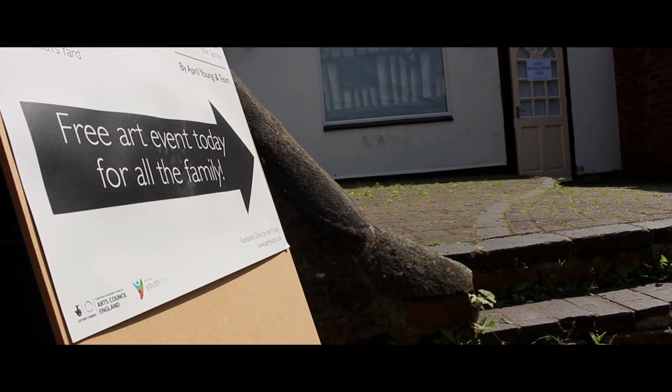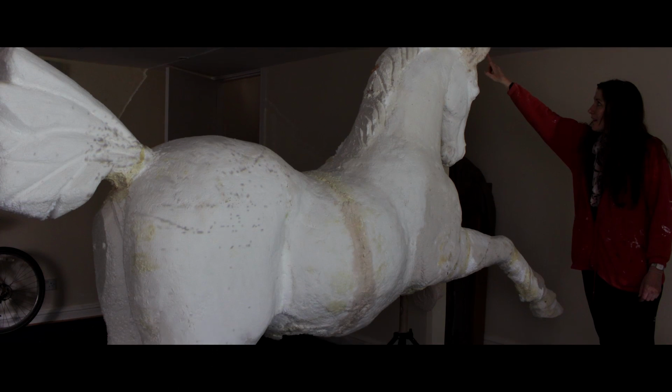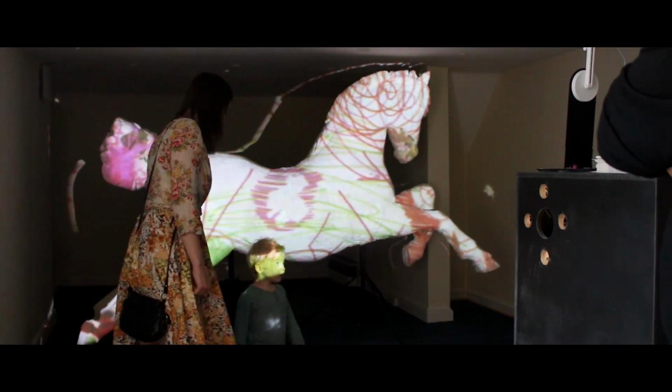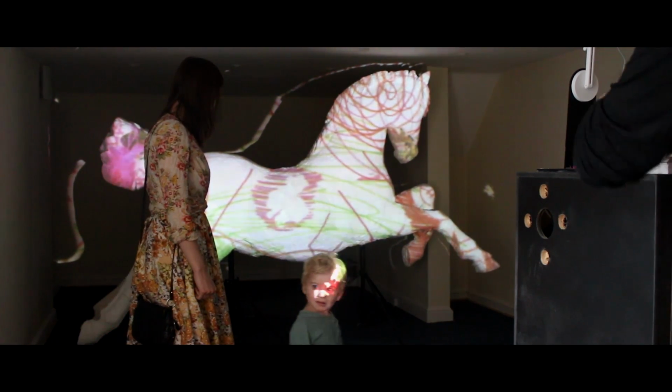So the Gifted project is a light and sculptural installation that I'm building here at the Anvil in Sadlergate in Derby, which is where my studio is based in the East Midlands.